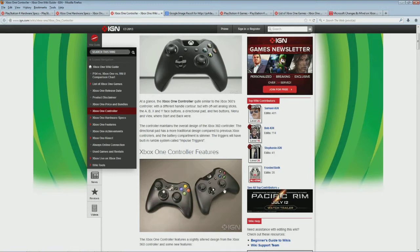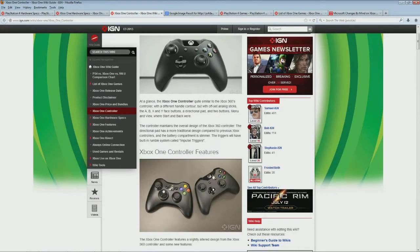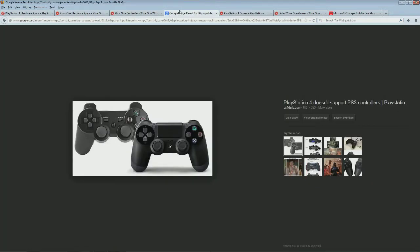Pretty much, it all comes down to preference after a while. If you've been playing Xbox 360 for a very, very long time, you're going to want that Xbox One controller. If you've been playing the PS3 for a long, long period of time, you're going to want that PS4 controller. It just comes down to preference.